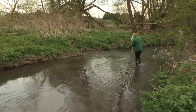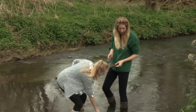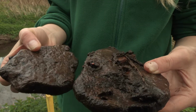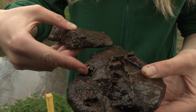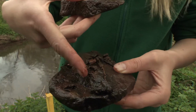One way of monitoring the levels of pollution in the river is by seeing what insects live here. I'm keen to find some for myself. Okay, so these are just two rocks that I've just taken out of the river, and underneath them we've got loads of different types of things. So the first one is a caseless caddis, which is this little guy here crawling around. We've got another caseless caddis there. We've got a cased caddis.